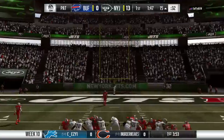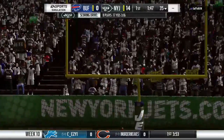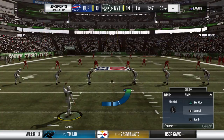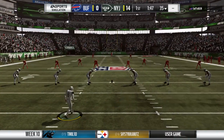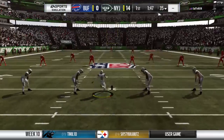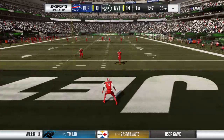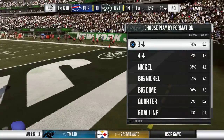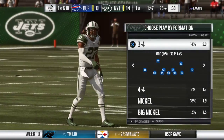All drives that result in points hurt a defense, but when they are the sustained variety, play after play, and they just can't get off the field and stop them, that can be demoralizing. Santos out now. He'll kick it away. And this will be a touchback as that sails over the end line.